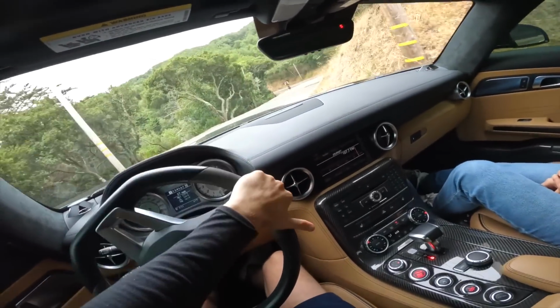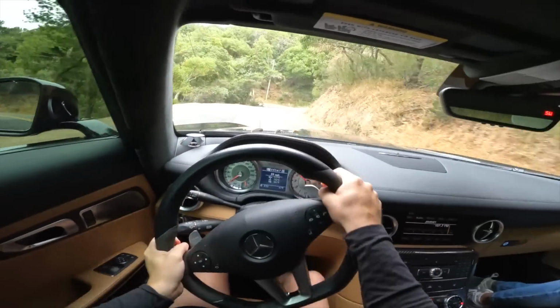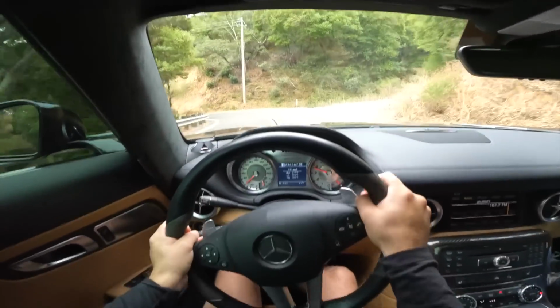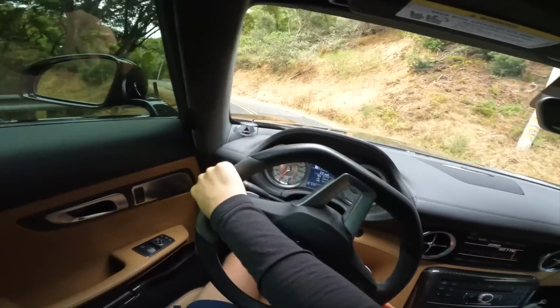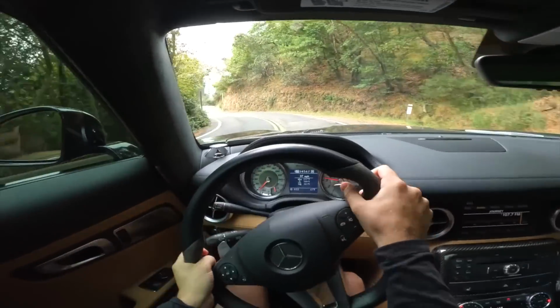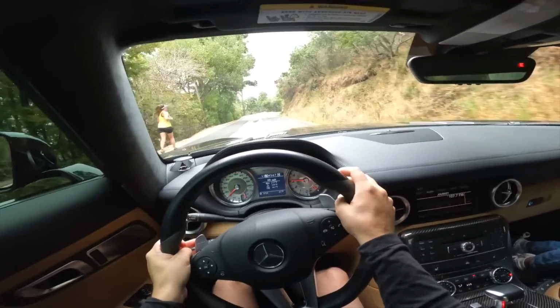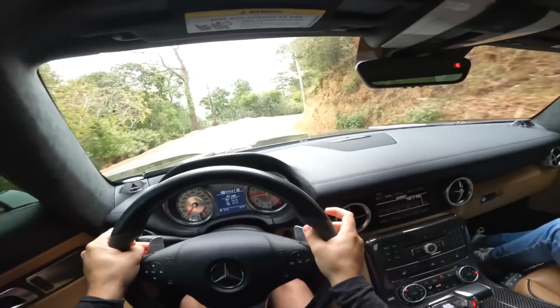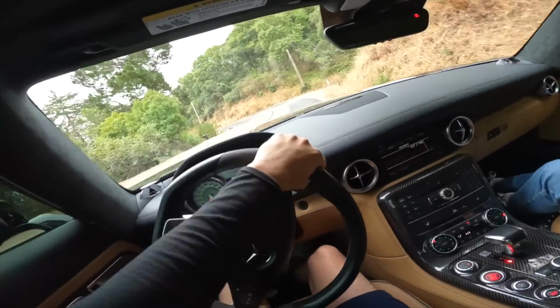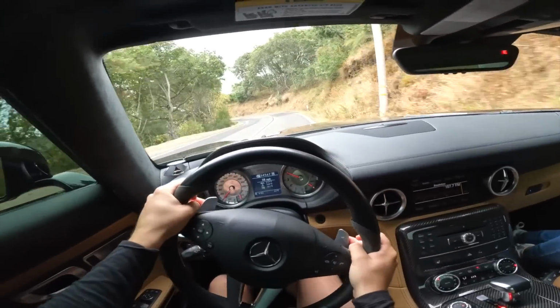Even in these tight, twisty roads, the relatively big SLS AMG, in terms of its feel behind the wheel, it's not actually a big car, does really, really well. The brakes are phenomenal. They're massive 15.3-inch rotors in the front, optional carbon ceramic brakes. This one does not have the optional carbon ceramics, but it still brakes really, really well.